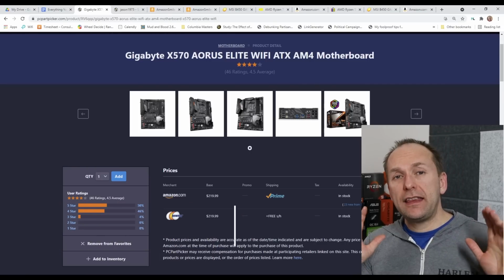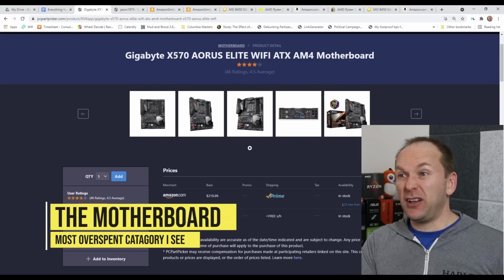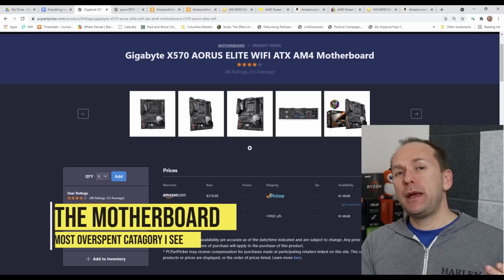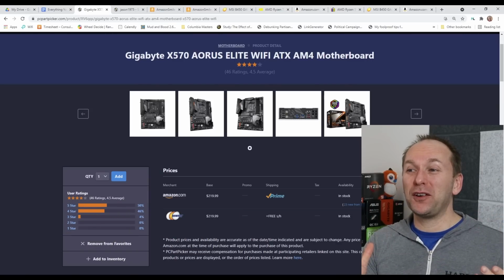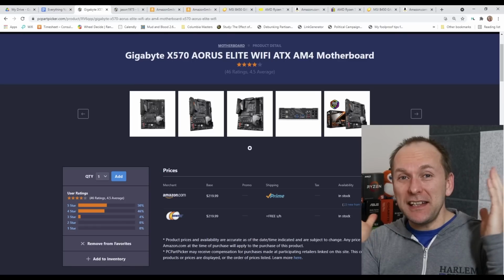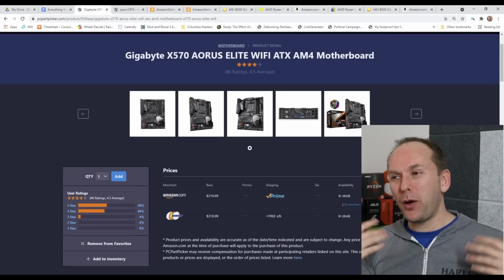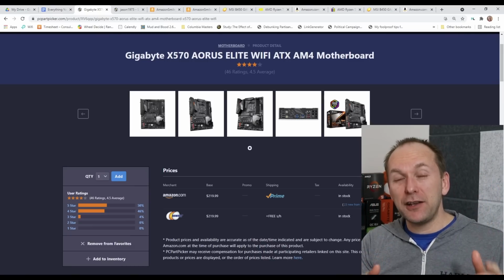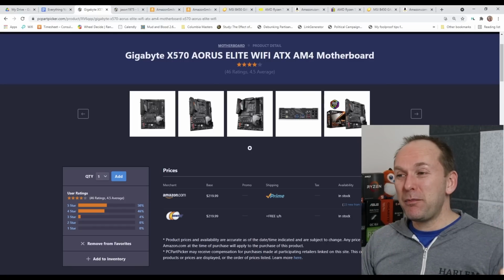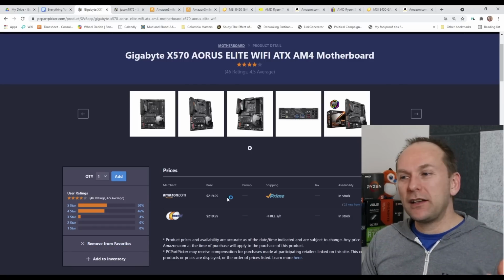Now let's jump into what I think is the number one overspent piece of hardware in a PC build, and that is the motherboard. So many people have been sold a bill of goods by marketing departments at these board partners that tell you need all this PCIe 4.0, you need tons of it to future-proof your build. Oh my gosh, I swear every time they say that, your wallet gets lighter, they make more money, and you get less out of your motherboard. So let's right size this motherboard.